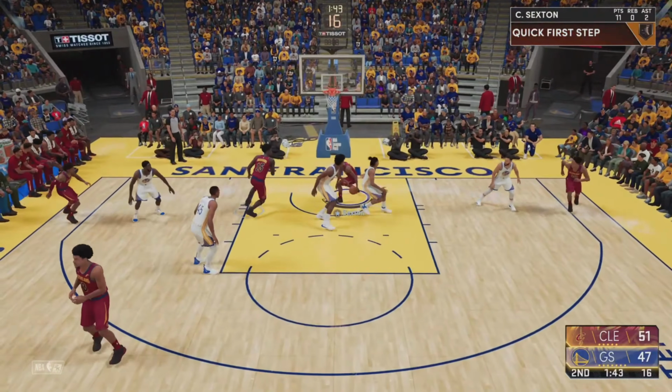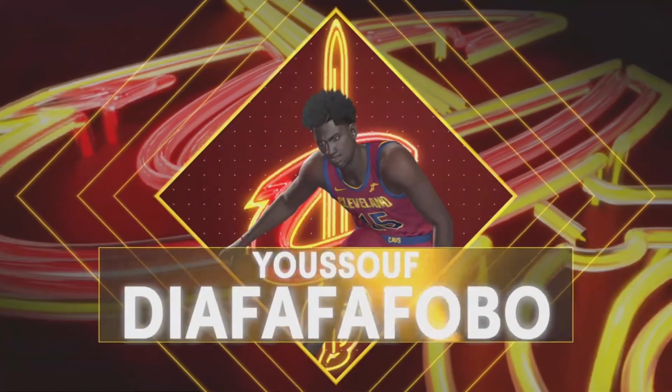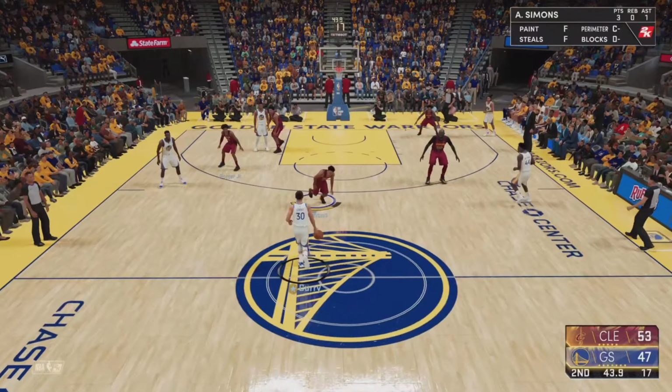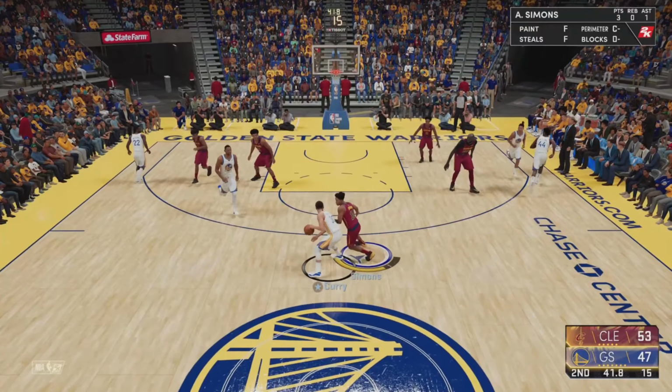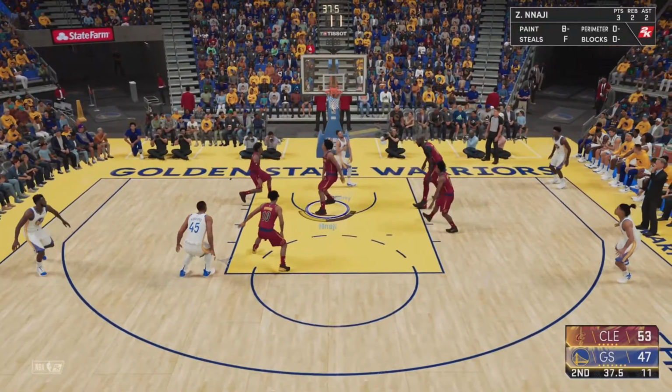Cleveland up by 4 with a minute and a half to go, as it's Big Fafa posterizing Jordan Poole and friends. That was Wiseman under there as well. What a dunk by Big Fafa, and the Cavs offense continues to be unstoppable. You know who else is unstoppable?